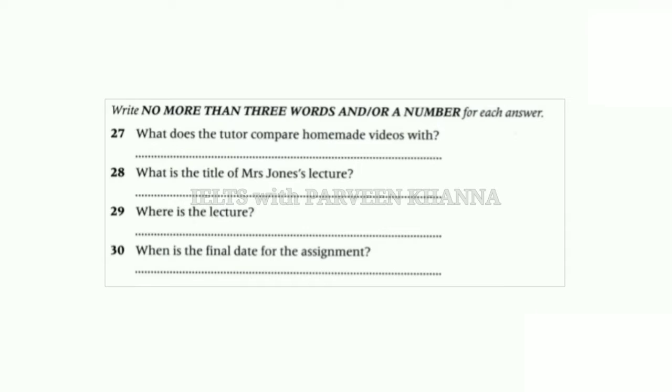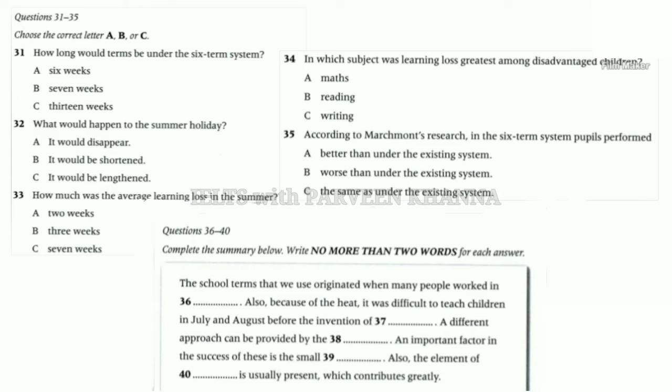That is the end of Part 3. You now have half a minute to check your answers to Part 3. Listening, Part 4. You will hear part of a lecture about the school calendar. Listen carefully and answer questions 31 to 40.